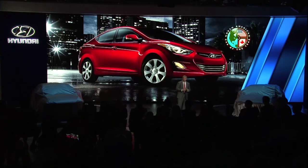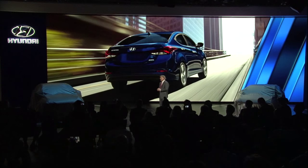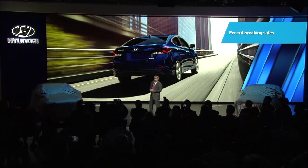It brought mid-size interior space, refinement, and design presence to the compact segment like never before. Later, in Detroit, Elantra took home the North American Car of the Year Award. And then, it proceeded to break all sales records on its way to becoming our best-selling model. Today, we're here to unveil the all-new sixth generation Elantra, a vehicle which raises the bar in every single category over its highly successful predecessor.